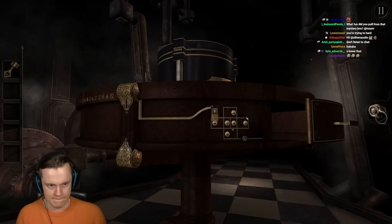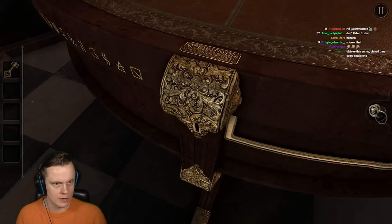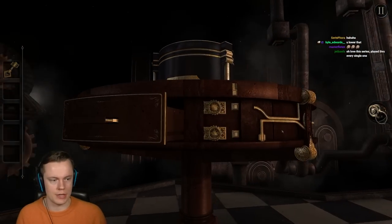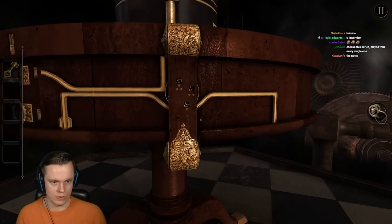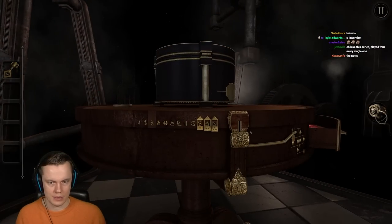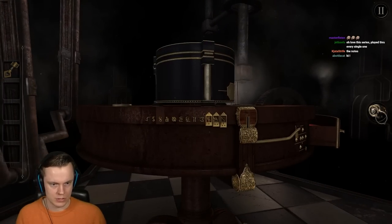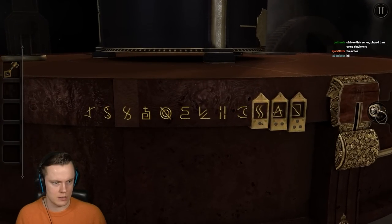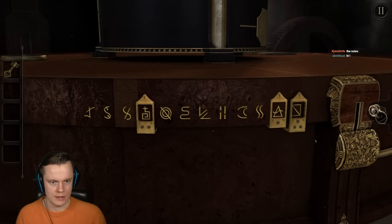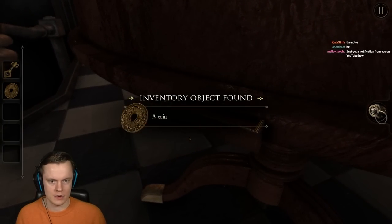I already flipped that, right? What is this? Oh. Well, hello there. Aha, and that has to do with this thing over here, which means it is an S. The S, the twirl, and the triangle. Oh, wait, but we need to find the order. Upside down. So triangle, twirl, S. Triangle, twirl, S. Triangle. Twirl. This S? Yes. Yes. A coin.